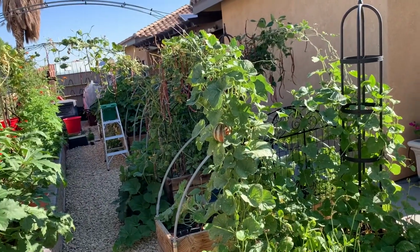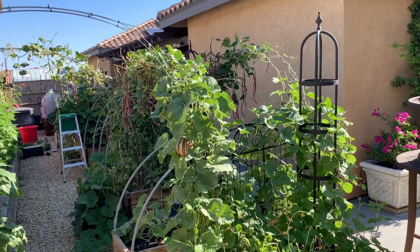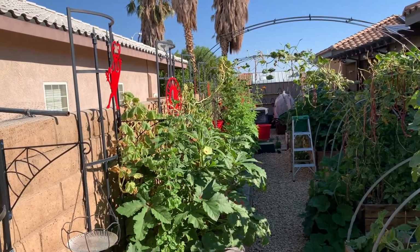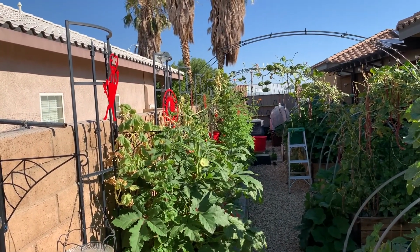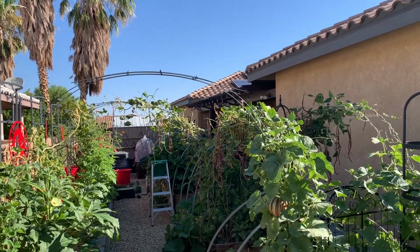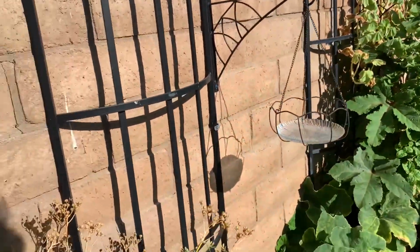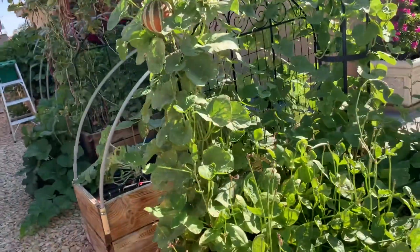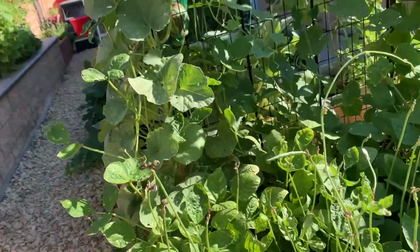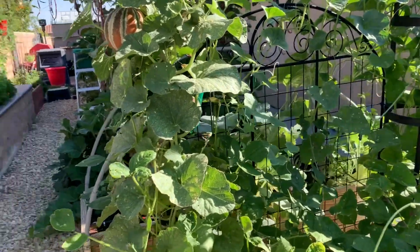Ooh, I've got another melon that's turned green or orange. You see the bloom of the okra. It's so pretty. I'm probably gonna harvest some beans tonight for dinner. Some melon in here too. That's one. It's pretty orange.